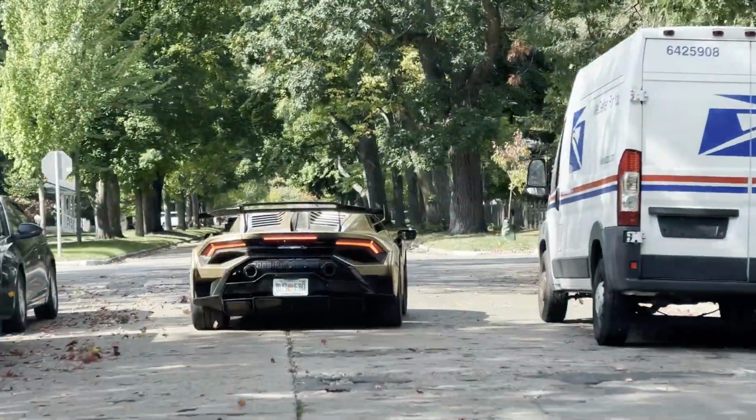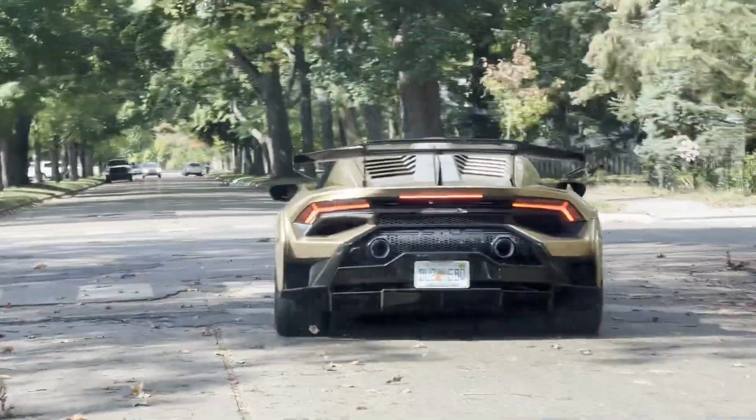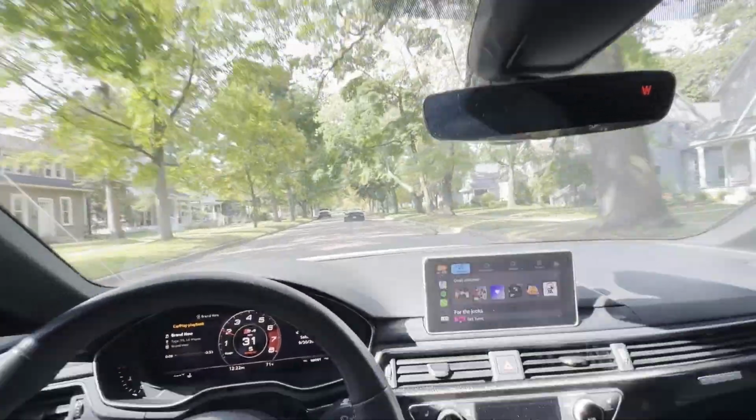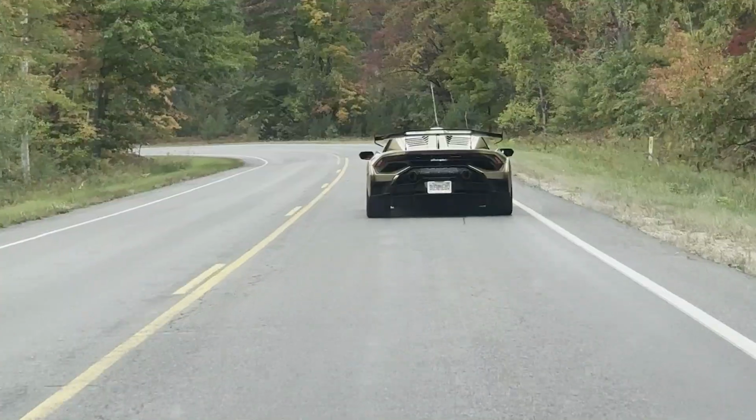Ladies and gentlemen, we are heading out. Figured let's turn it into a fun little day. Don't have any plans, so I think we're gonna go jet skiing, which sounds pretty fun.